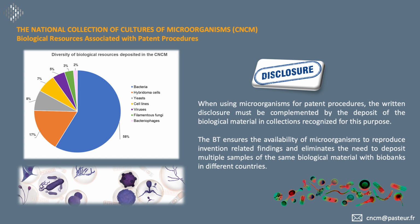Patent applications are increasing year by year, and for this reason, the biobanks and collections must be at the forefront to ensure the conservation and availability of these precious biological materials.